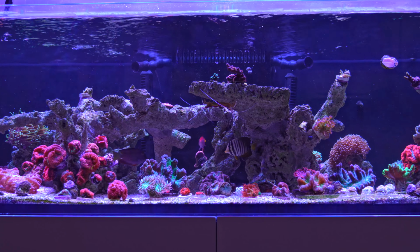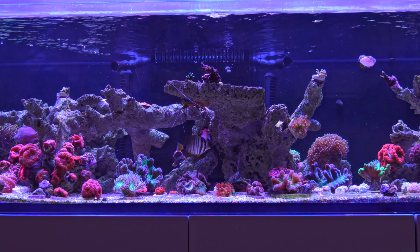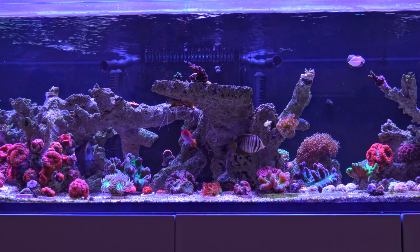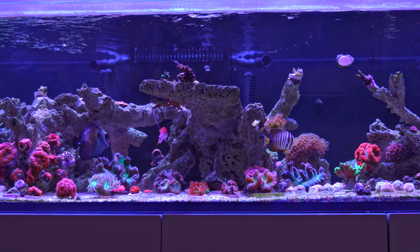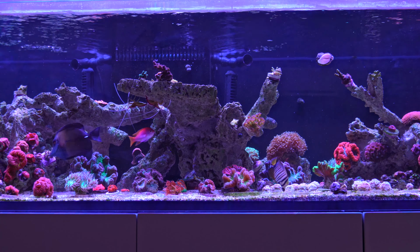I have a whole room set up just devoted to this tank alone. Cool recliner, and it has its own dedicated refrigerator because my wife got sick and tired of smelling fish food in our freezer in our kitchen. So there's a lot of cool things to come.